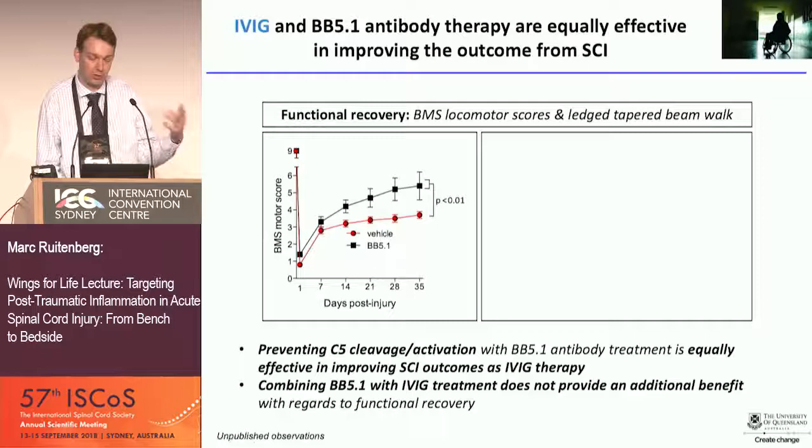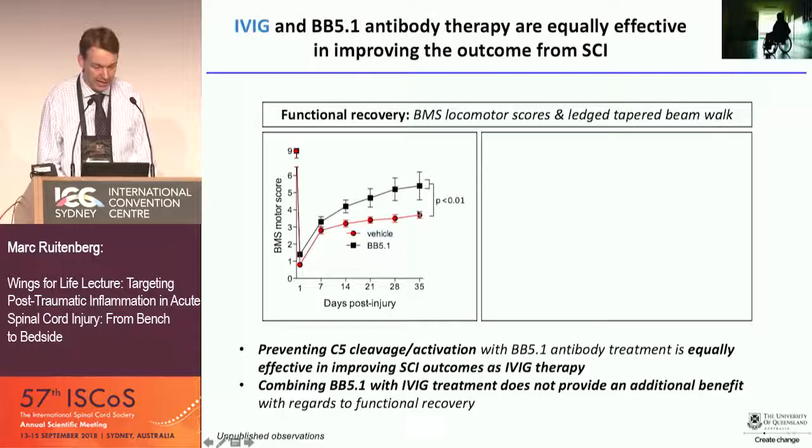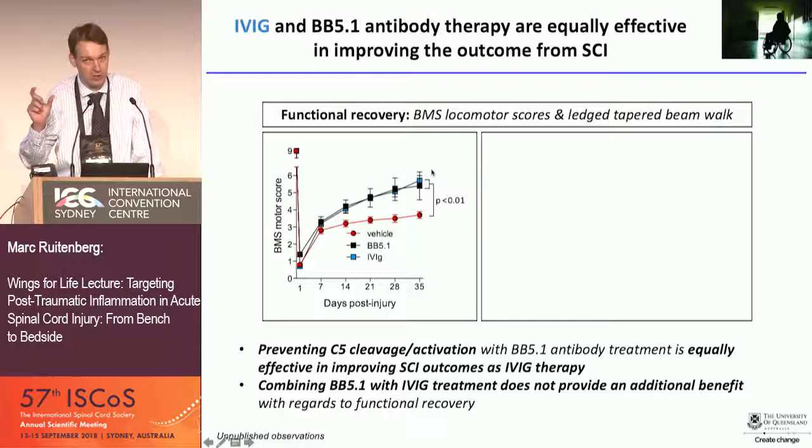And so what you can see here is that in the animals where we prevented this complement system activation, where we prevented the generation of C5A, these animals are again substantially better in terms of their recovery from spinal cord injury. If you look at how that relates to IVIG, it's pretty much the same. And if we combine the two treatments, you would expect that if they're in the same pathway, we wouldn't see any additive benefit, and that is exactly what we found.